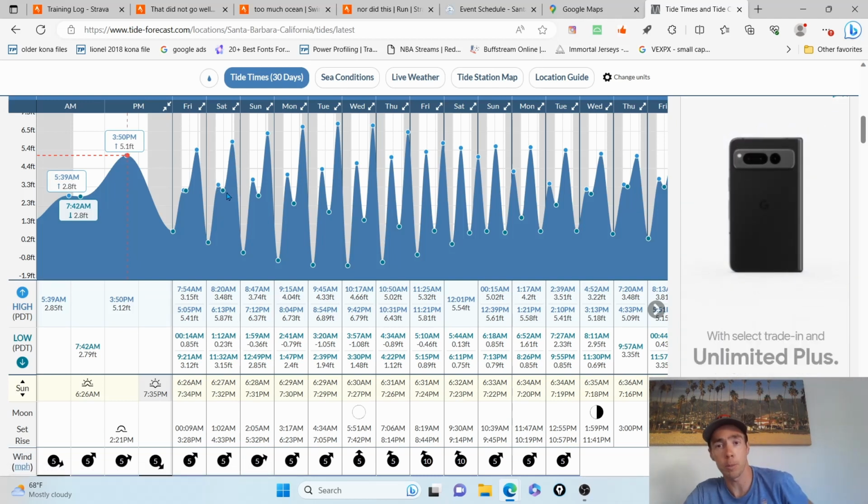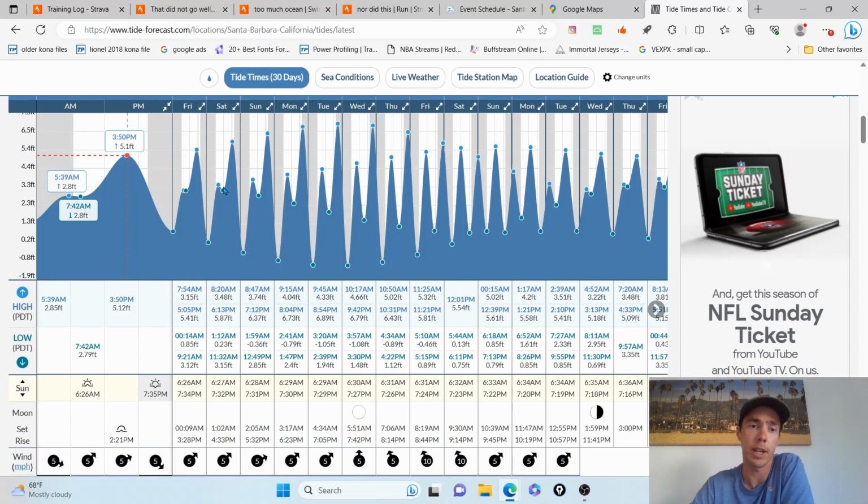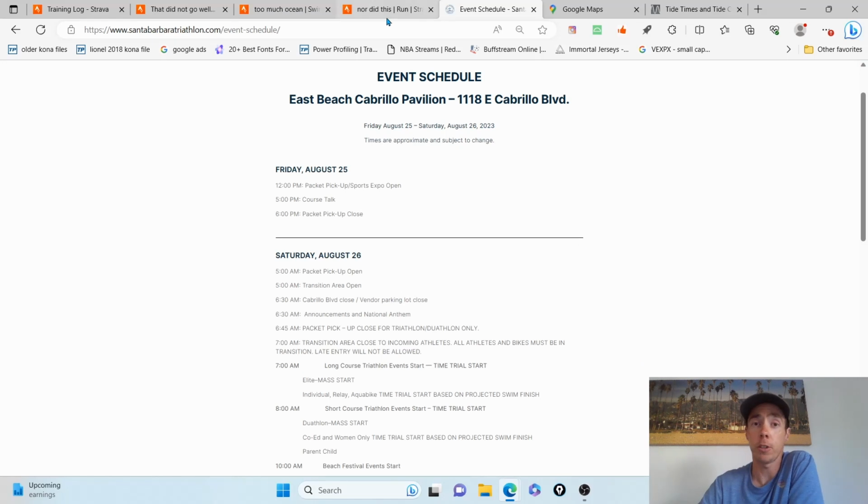No real breakers to speak of, but once you get past the little tiny breakers we might have, I would expect a little bit of rolling swell given that high tide is about an hour after you're getting into the water. Time trial start based on your projected swim finish.